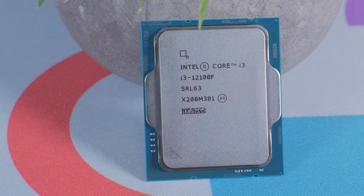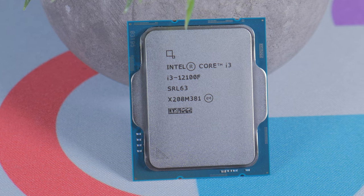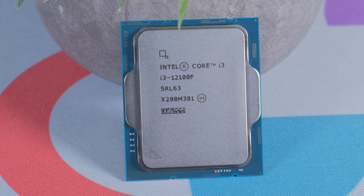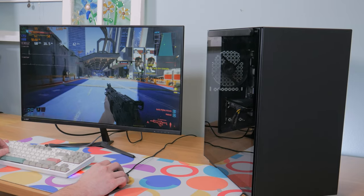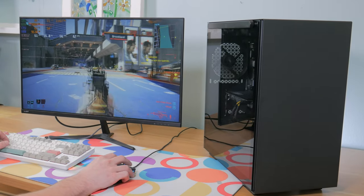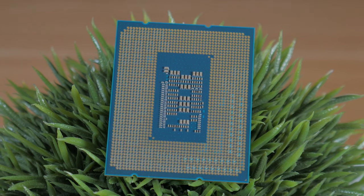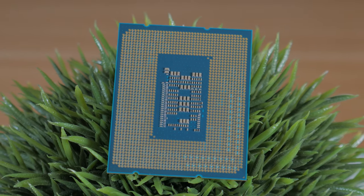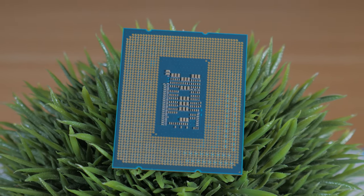With a build this inexpensive, the best option, in my opinion, is the Intel Core i3-12100F. This is a 4-core, 8-thread CPU running on the Intel 7 lithography, with base and boost clocks of 3.3 and 4.3 GHz respectively. This little i3 is packing a decent amount of multi-thread performance for gaming. Beyond this, because it's a 12th gen CPU, it means you have a ton of great upgrade options in the future if you find you want more CPU horsepower.